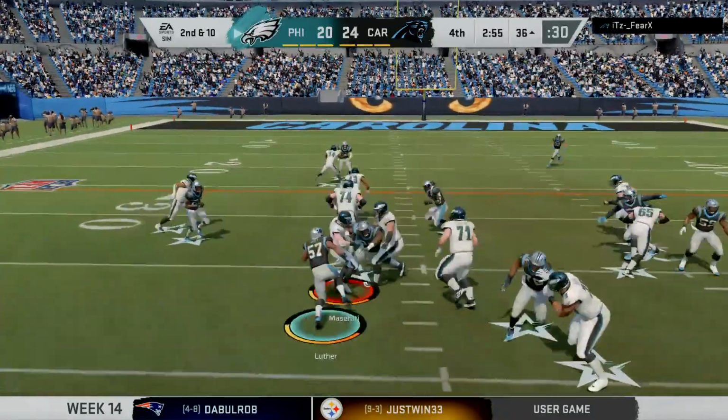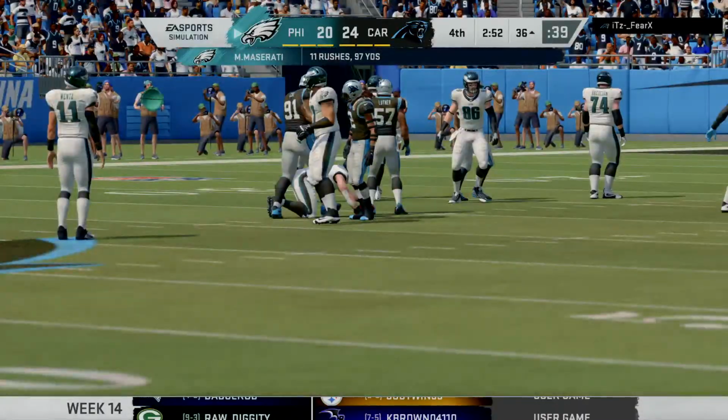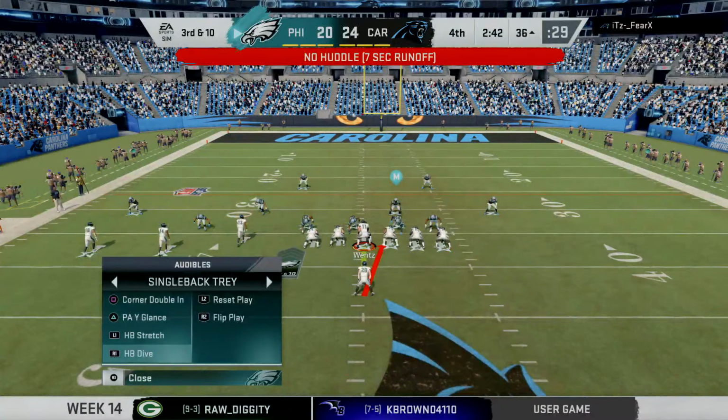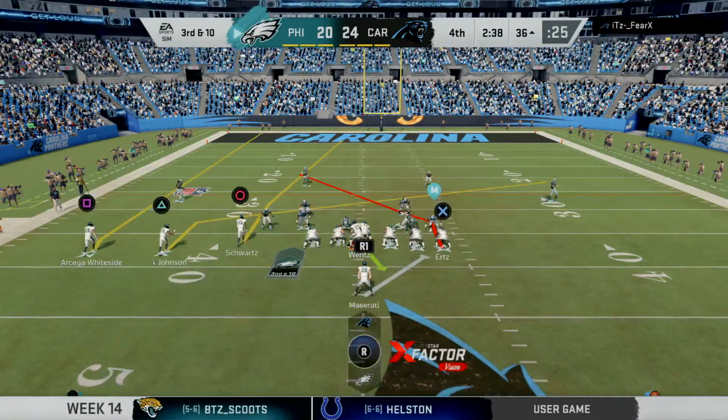We might need to mark this one down. We may look back and say that was a game-saving play. Back-to-back stops make it 3rd and 10. Possibly a turning point. Big play coming.